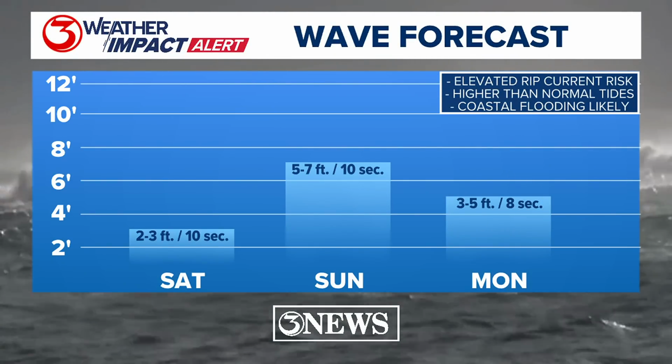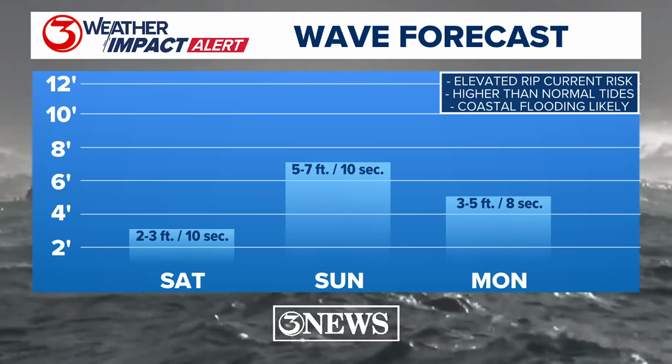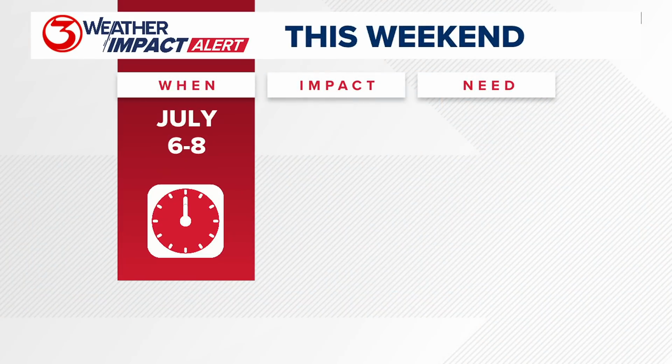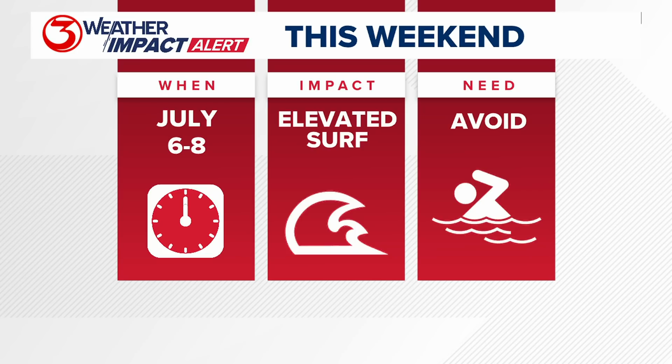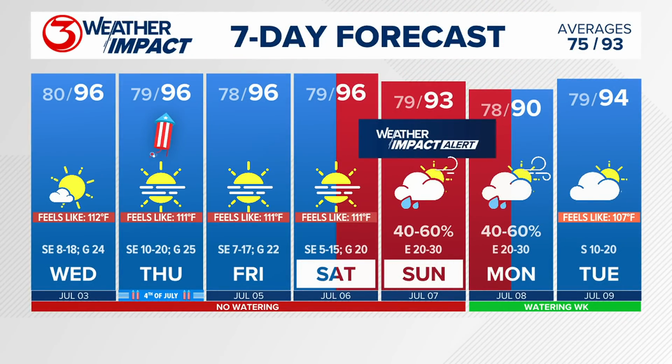Right now I've got us at 5 to 7 feet, 10 seconds on the period. That's going to mean elevated rip current risk, higher than normal tides, and coastal flooding likely this weekend. We've got this weather impact alert. This is part of our new graphics and new weather branding, and it's for elevated surf right now, meaning you don't want to be in the water. It's not, though, necessarily for a direct impact. So that weather impact alert is for the coastal and surf conditions.